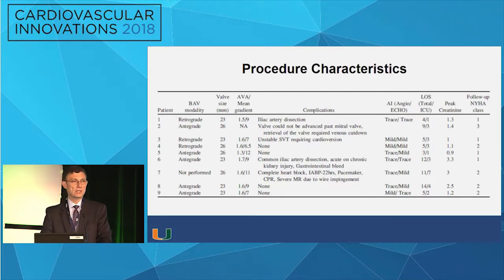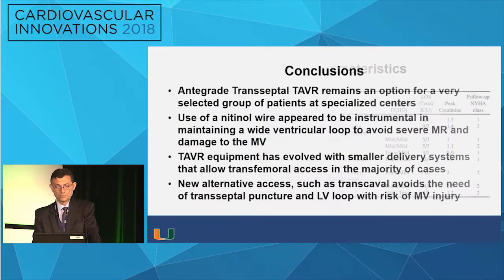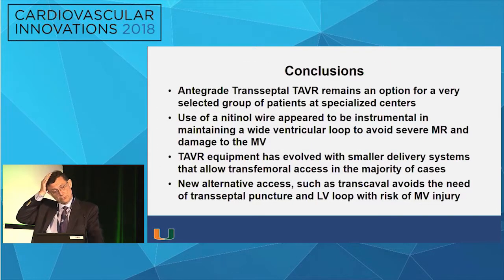And I just ran into Bill, and he's now developing a transseptal antegrade technique going through the IJ as opposed to going from below. So in conclusion, I think this technique remains an option. It's available for whoever wants to do it. It's very involved, needs lots of manipulation and control, antegrade and retrograde. It should be done by operators who know what they're doing. And using the nitinol wire appeared to be important to maintain a wide ventricular loop and avoid severe MR or damage to the mitral valve.